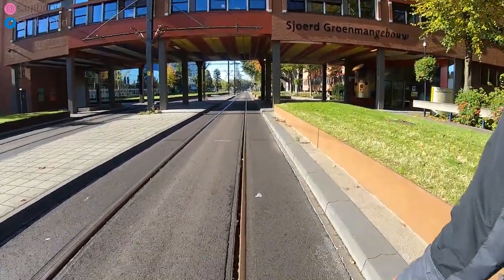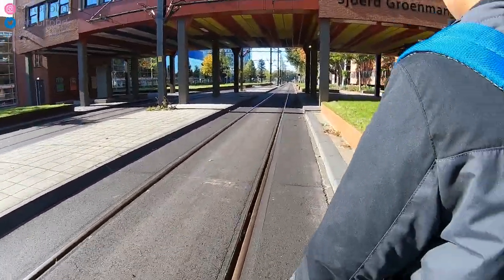Oh, a bus is coming. We are walking on the bus and tram track, so we need to cross.